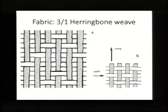So in this particular case, you notice that the warp goes over three different lengths from one direction, with a weft on the other side. That creates that pattern, and then every so often they reverse the direction. So you notice there's a zigzag pattern in the shroud, and that's the 3-in-1 herringbone case. Has anybody had any recent fabrics like that? They're certainly very uncommon in today's world, to have a 3-in-1 herringbone weave fabric like this particular case.